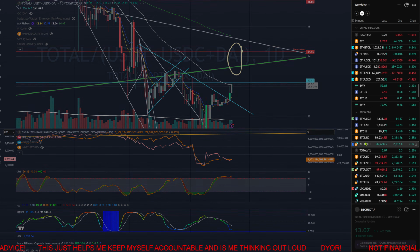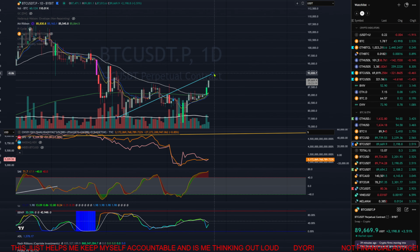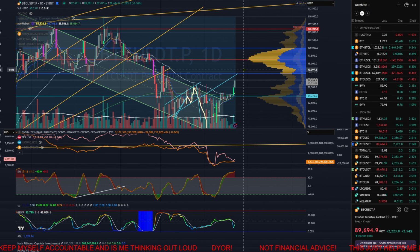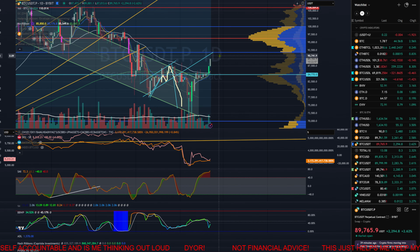My Bitcoin price target is basically around 92. The reason is we've got this value area low here. The value area low and the point of control and the value area high have all been really important support and resistance levels for us in the past. So that's where I think we might start to struggle. There is a chance we actually get up to 96. There is a bit of vector candle recovery on the way up there.